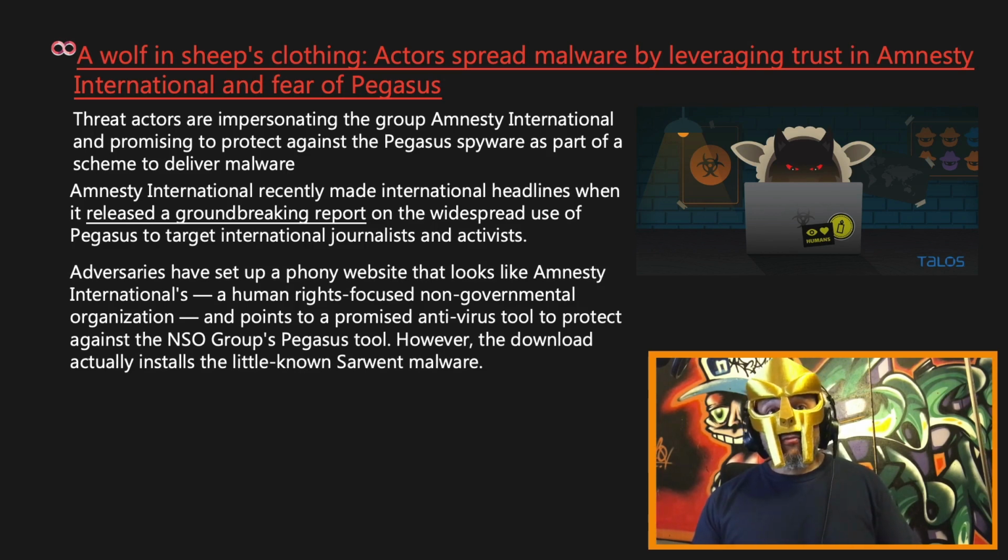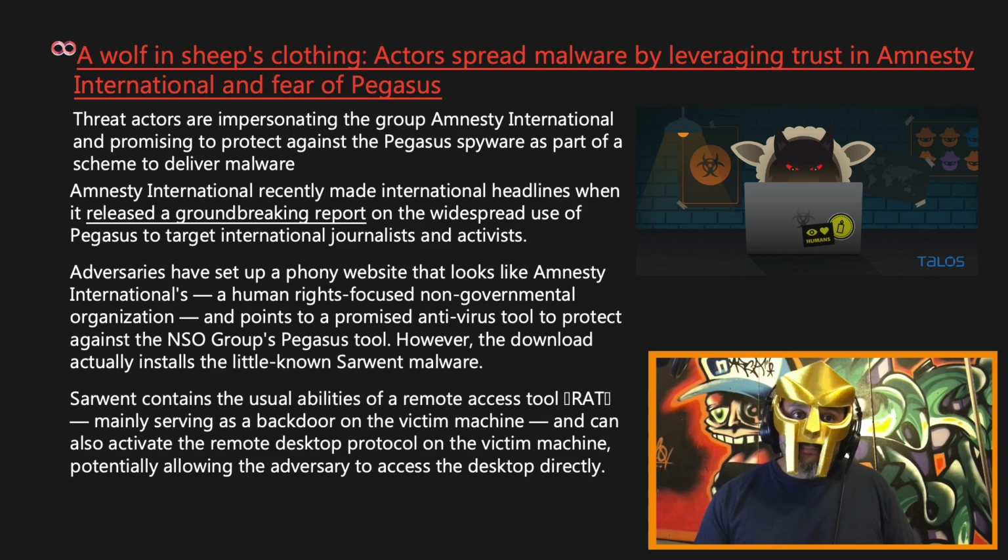Adversaries have set up a phony website that looks like Amnesty International's, which is a human rights-focused non-governmental organization, and it points to a promised antivirus tool to protect against the NSO Group's Pegasus tool. However, the download actually installs a little-known SolarWinds malware.